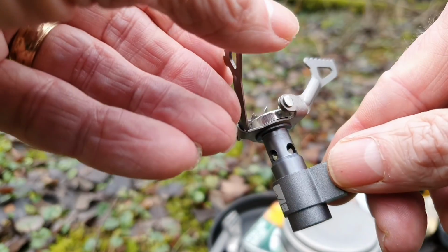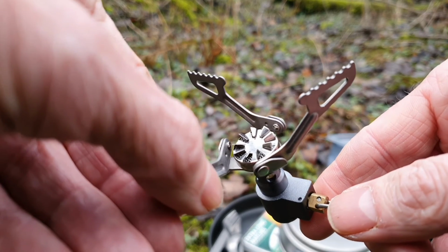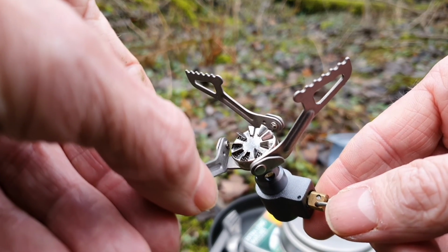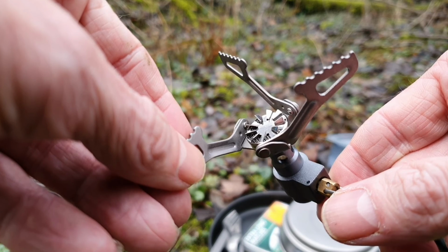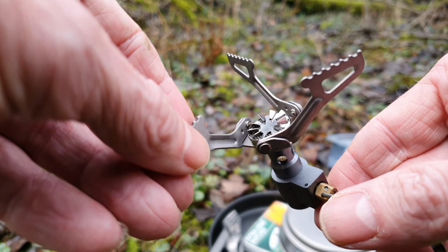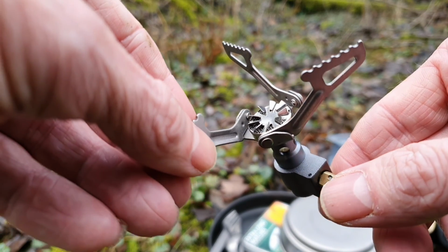The body itself seems to be quite robust, but I think you have to treat these things with a bit of care. I come from an engineering background, and there's a saying in engineering: cheap, strong, light, pick two. And this one is light and cheap and wouldn't necessarily be all that strong. So, probably needs a little bit of care.